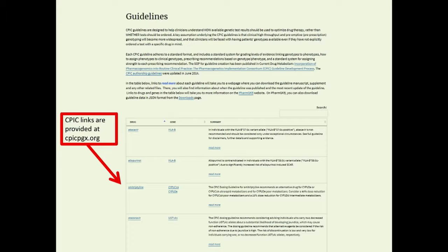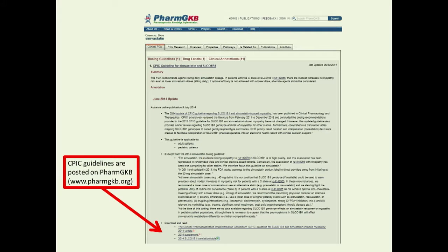So if you do click on that Guidelines tab, it'll take you to all of our guidelines, and then there'll be a click to the guideline that you see here. You just click on the drug name, and it will take you to PharmGKB. So this is pharmgkb.org. This is a great resource when you're trying to see what type of evidence is out there to support associations with genes and drugs. And so you can see here that all our CPIC guidelines are posted here. The day they are accepted to the journal, we do try to get them posted almost immediately. And so here, you could also go the kind of the back way here.